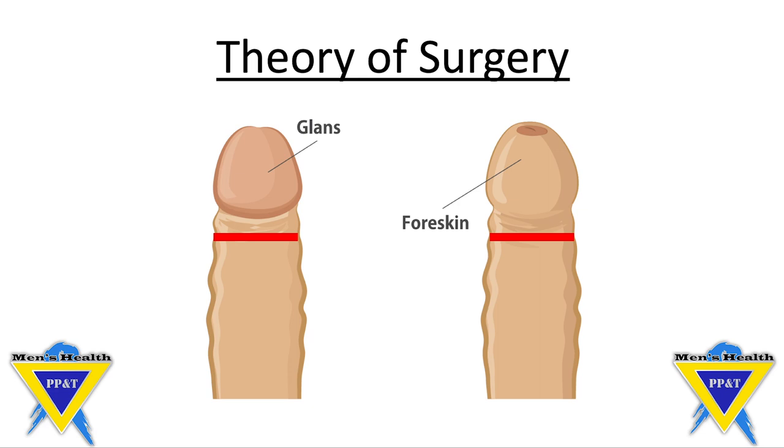It is very important during this step that we put the penis on stretch to match the maximum length during erection to ensure that we do not shortchange the amount of skin remaining on the shaft of the penis.